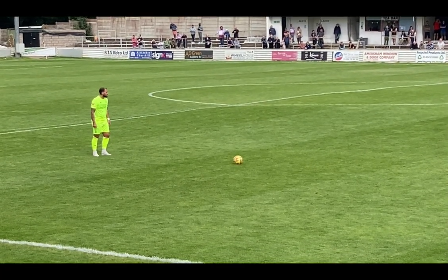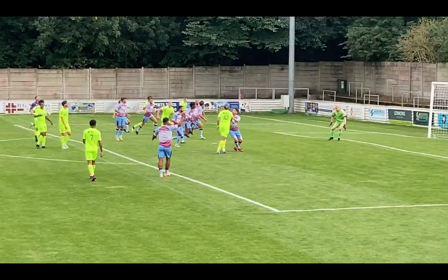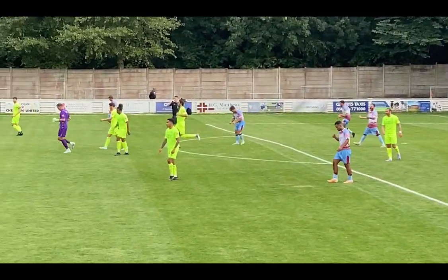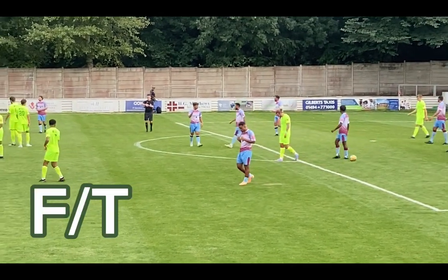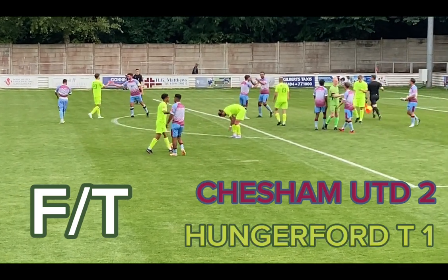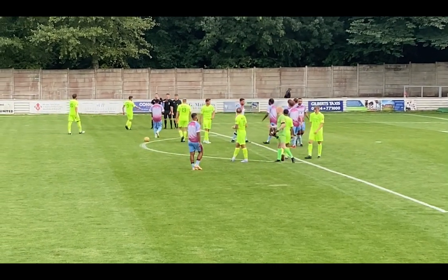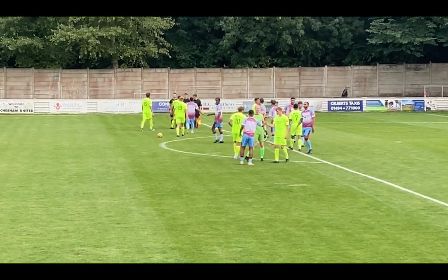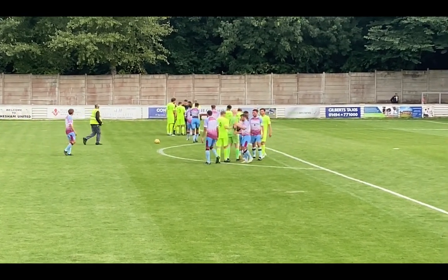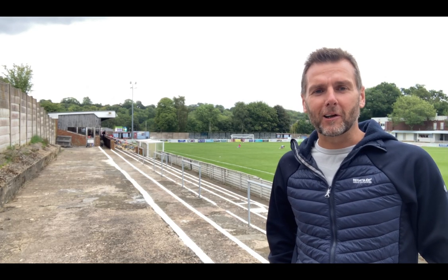Now or never for Hungerford. Thank you very much for turning up today. I don't know how many yet, because Paul is still adding it up. So there it is, 2-1 to the home side, and a thoroughly deserved win.